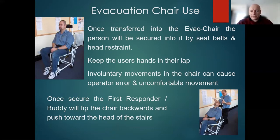It makes it more comfortable during descent, but also ask the user, or the evacuee that's sat in the chair, to place the hands on the lap, so there's no elbows out or other obstructions that could get caught on the way during descent. Once they're in there and the buddy or the first responder is happy that they're in a nice, secure and comfortable position, then you can just test by tipping it backwards.